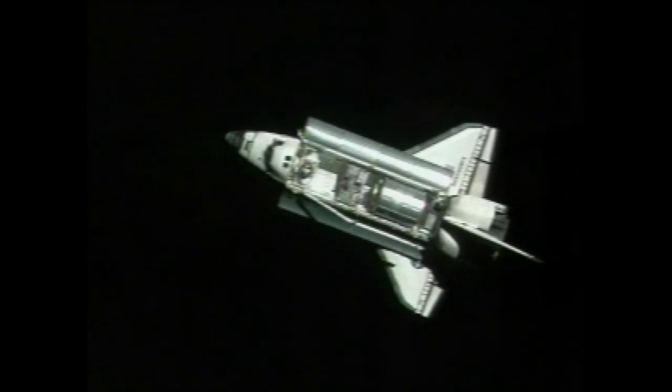Houston, Discovery on the big loop. We copy, go inside 170 feet and go for docking. Docking mechanism power up and docking prep are complete. Airlock fan activation and ODS volume prep is in work. We'll call it down in just a minute. We copy. Thanks.